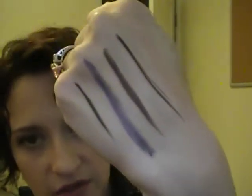And then finally their black is called Black Point. I've really worn this one a lot too. And I mean, look, it's very, very, very black. And it's really, really nice in the inner waterline for me. So, yay!